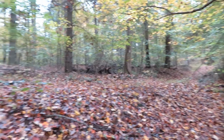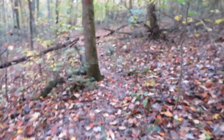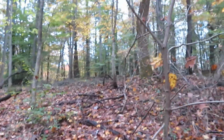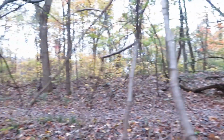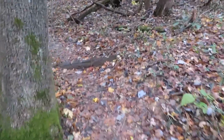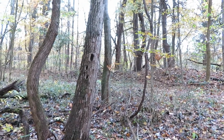There are two trails that lead down to the parking lot. They run parallel to one another. I'm going to take this one to the left. I think that trail up there is more for trucks and cars. There's that other trail again. See the pileated woodpecker hit that tree.